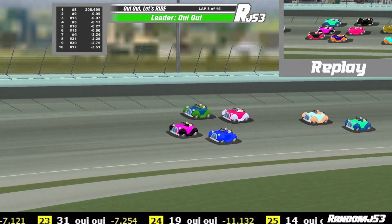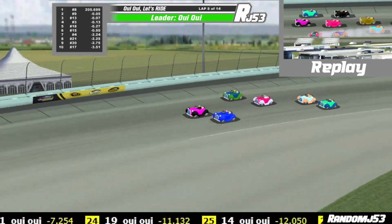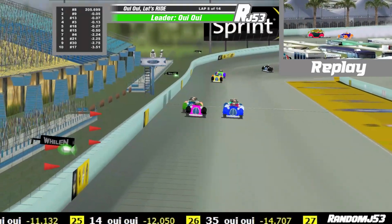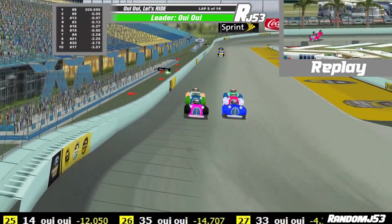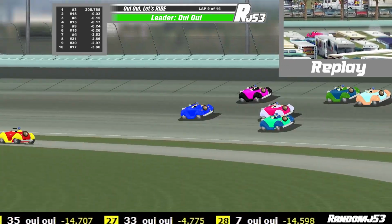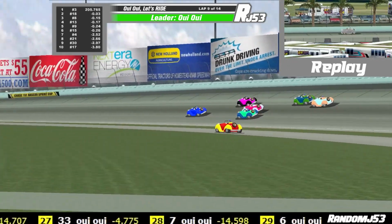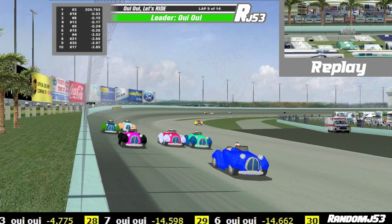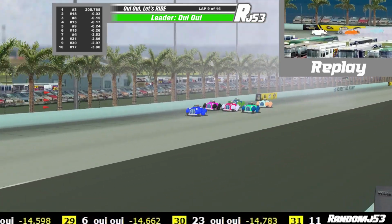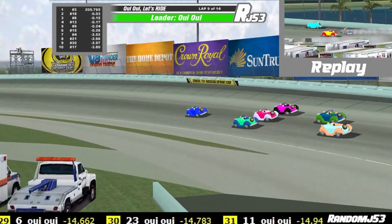We got a replay of what happened. Looks like both Oui and Oui get loose off of 2 and come back onto the field with pretty much nowhere for anybody to go there, with Oui on his roof. So thankfully, coming back on all 4 tires. And then here's what happened to Oui shortly after the wreck. Just runs at the back of Oui going into turn number 3, as both of them went spinning.